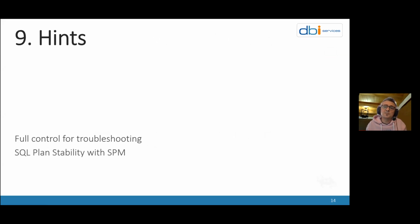And the other nice thing with hints, as you have seen in the previous presentation, you can use hints to force an execution plan and do that automatically with SQL plan management, SQL plan baselines. Again, that's something that is very useful when you upgrade. You fix all the execution plans, you upgrade, and then one by one, or with the evolve task, you can really upgrade each statement.